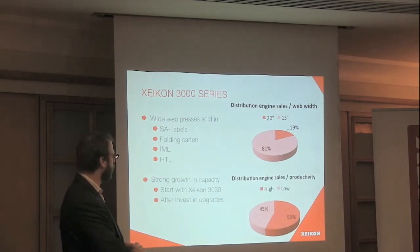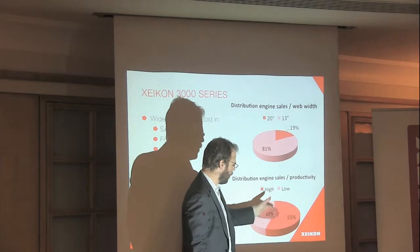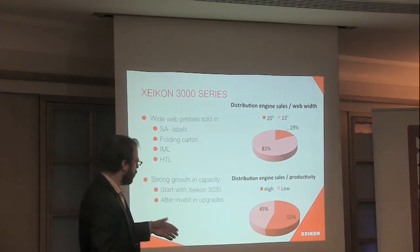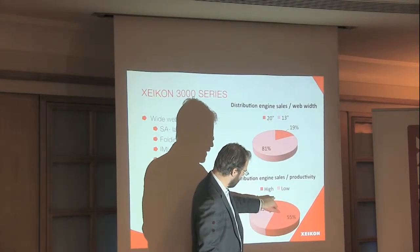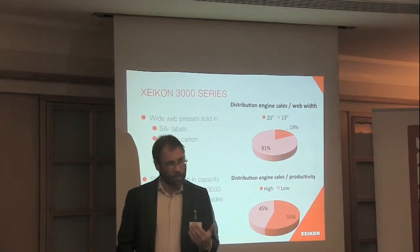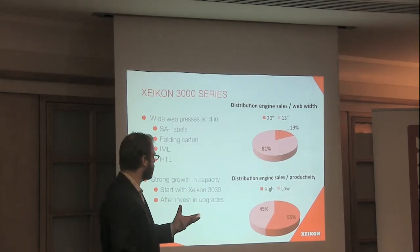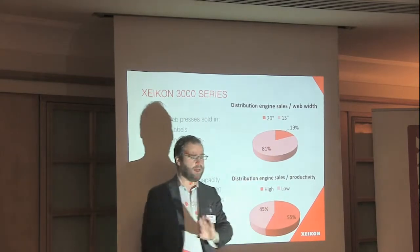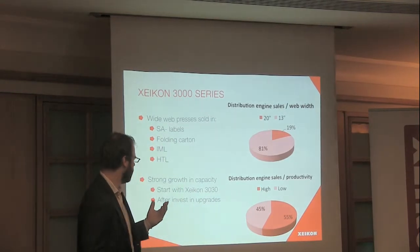If you look from the other point of view, and we look at what kind of machines are being sold in terms of productivity, then the split is more or less 50-50. Although this graph shows 45-55, I would have to say that 50% is actually people that are buying a 3500 or 3300, which are the high-end machines, the high volume machines. And that remaining 5% is actually an upgrade of people that bought an entry machine and are either upgrading by width or upgrading by speed.